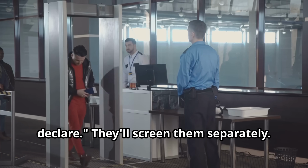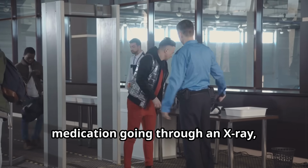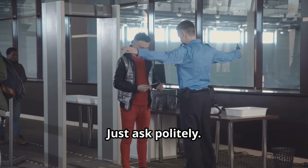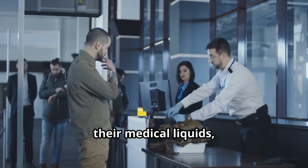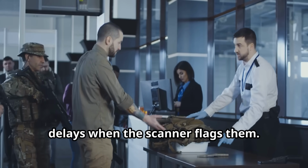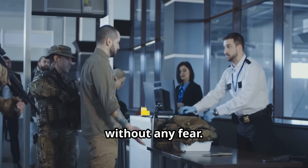They'll screen them separately. If you're not comfortable with your medication going through an X-ray, you have the right to request a visual inspection instead. Just ask politely. The mistake people make is trying to hide their medical liquids, which just leads to a bag search and delays when the scanner flags them. Be open and upfront, and you can bring the liquids you need without any fear.